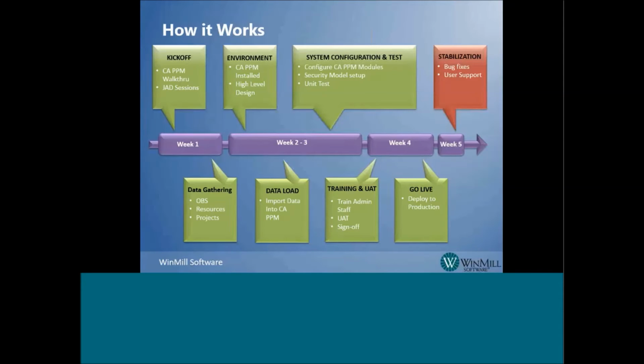Week 5 is designated for user support. When CA PPM is first rolled out, questions will come up, and WinMill will be available to help you through them and ensure that your rollout is a success.